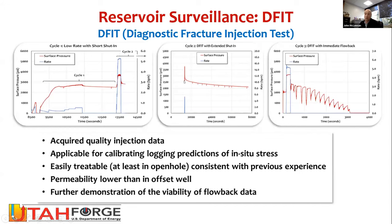The middle panel shows breaking this formation down by injecting at 5 barrels a minute for 2.5 minutes, a short test, and then shutting in for 18 hours or so, monitoring the pressure decay, inferring the in-situ stresses. And the final panel on the right is interesting, at least to people that specialize in this area, because what this involved was a cyclic flowback and shut in. So flowback for 30 seconds, shut in for 3 minutes, immediately after we stopped pumping.